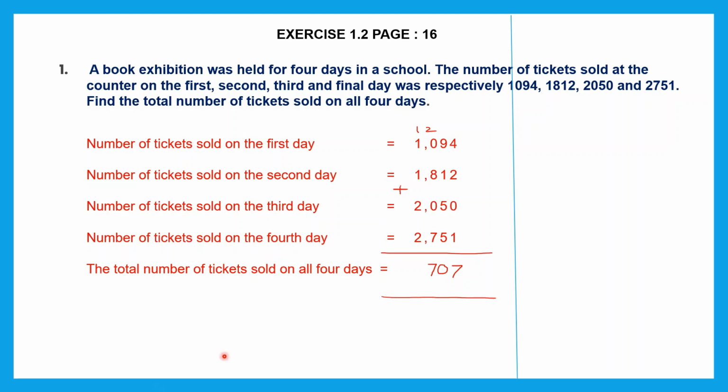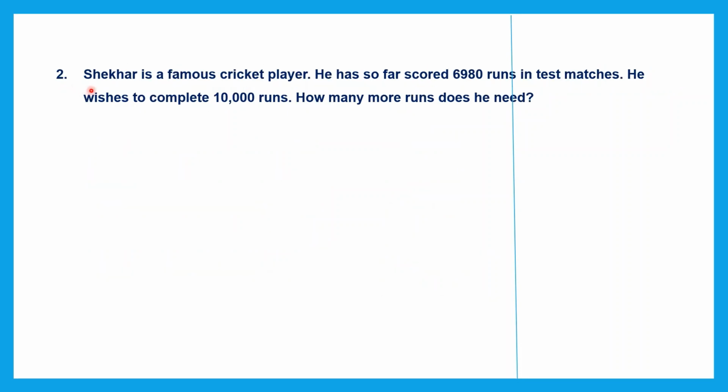Now let's add the last row here in the thousands place. 1 plus 1 is 2. 2 plus 1 is 3. 3 plus 2 is 5. And 5 plus 2 is 7. So what do we have here? 7,707. So we have found the total number of tickets sold on all 4 days. And what is that? 7,707 tickets were sold.